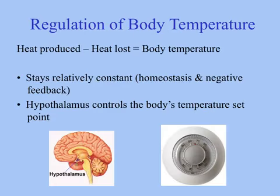All right, very briefly, we'll talk about body temperature regulation and heat loss. So our body temperature is around 37 degrees Celsius, as a number, but always remember that there is a range of normal temperature. It shouldn't always be exactly 37 degrees Celsius or 98.6 Fahrenheit.